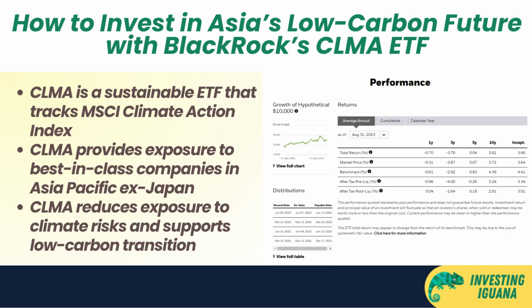The iShares MSCI Asia ex-Japan Climate Action ETF, CLMA, is the latest addition to this series, and it was listed on the Singapore Exchange on September 14th with support from Prudential and a consortium of investors including Temasek and Singlife. At $579.45 million, CLMA is the largest equity ETF launch in Singapore to date, and it offers investors convenient access to best-in-class companies across Asia-Pacific ex-Japan that are committed to reducing carbon emissions.